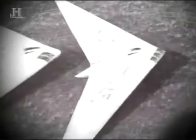The Horten brothers were very interested in highly efficient gliders. And it's not such a great leap of imagination.